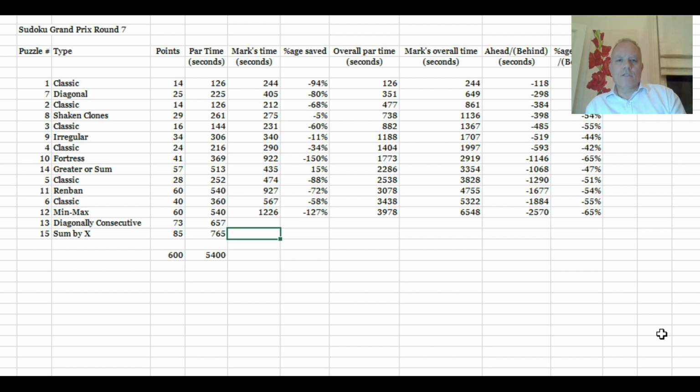Now today I'm returning to the Grand Prix round 7 that I've been doing on and off in videos and seeing how my time compares with the par time if I was trying to finish the tests. Now I'll just start with the reminder that I'm not quite a good enough solver to get through these probably ever completely, and indeed solving on the screen with the software seems to have hurt my times a bit more as well. Either that or I've just really struggled, especially with, I think it's the Fortress Sudoku, looks like the worst result, along with the recent min-max, and you can look up my past videos on those if you're interested.